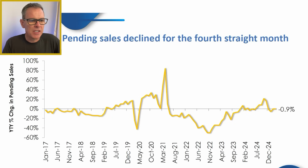All right, let's change gears here and talk about pending home sales, a measure of home buyers getting their offers accepted. So houses for sale, that's part of active listings. And once the home buyer gets their offer accepted from the home seller, it becomes a pending home sale. And then about 30 days later here in California, it becomes a closed home sale if the sale is finalized. So in any case, pending home sales decreased for the fourth consecutive month.